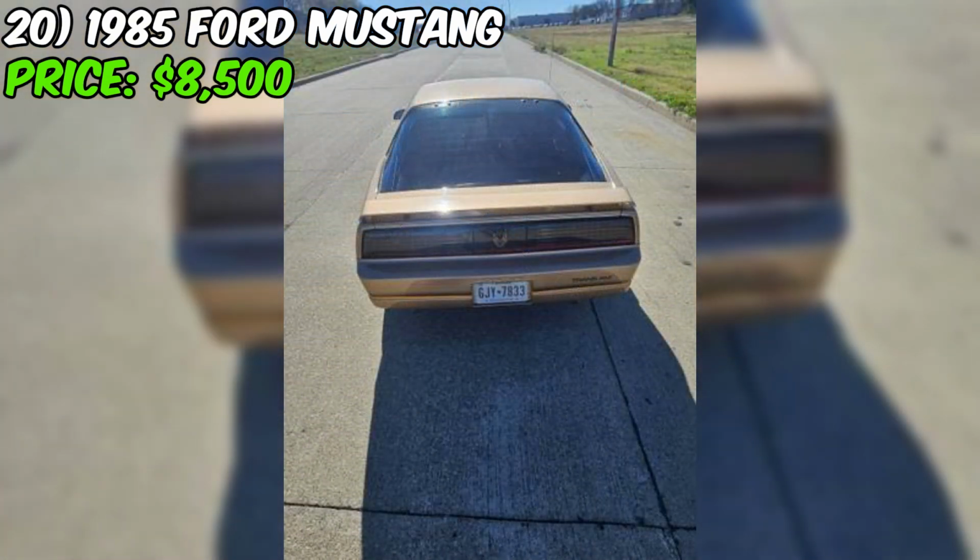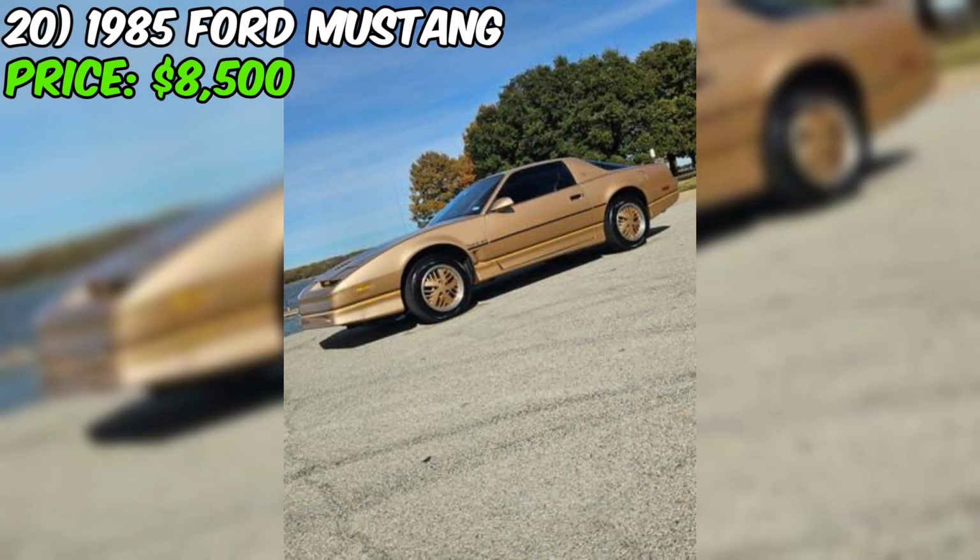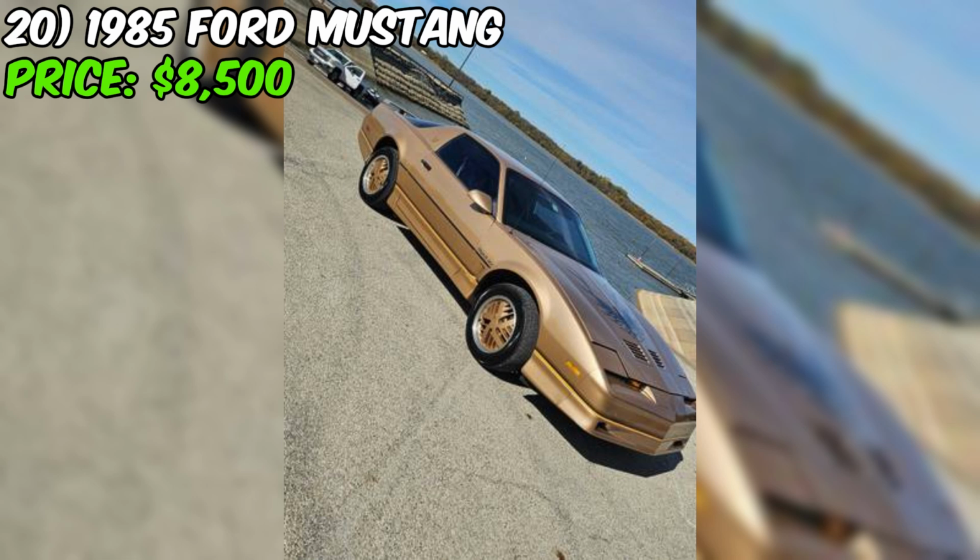Just remember to check those typical Fox body trouble spots: floor pans, torque boxes, and strut towers for rust, and make sure that convertible top mechanism works smoothly. But overall, this looks like a pretty honest car for the money, and these things are only going up in value.